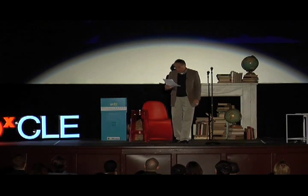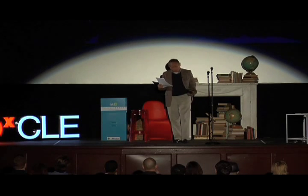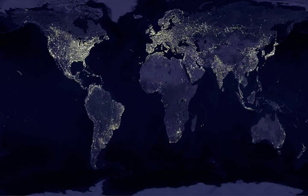I'd like to close with a longer quote from J.K. Rowling again, from her address at the 2008 Harvard. Imagination is, and I'd like you to look at this picture above and look at the dark spots as I'm reading this. Imagination is the fount of all invention and innovation.